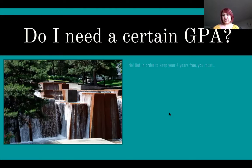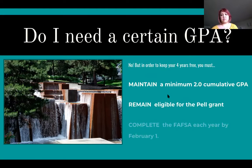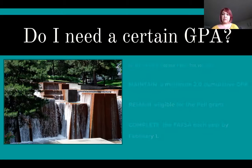So it will not cover books, it will not cover personal expenses, but it will cover those tuition and fees. Do you need a certain GPA? No, but you do need to maintain a minimum of 2.0 cumulative GPA once you start at Portland State University. And your family also needs to remain eligible for the Pell Grant. And again, you need to complete the FAFSA each year by February 1st.